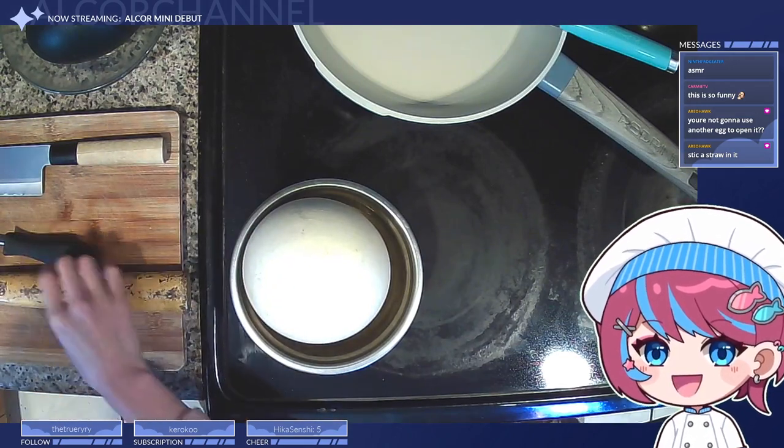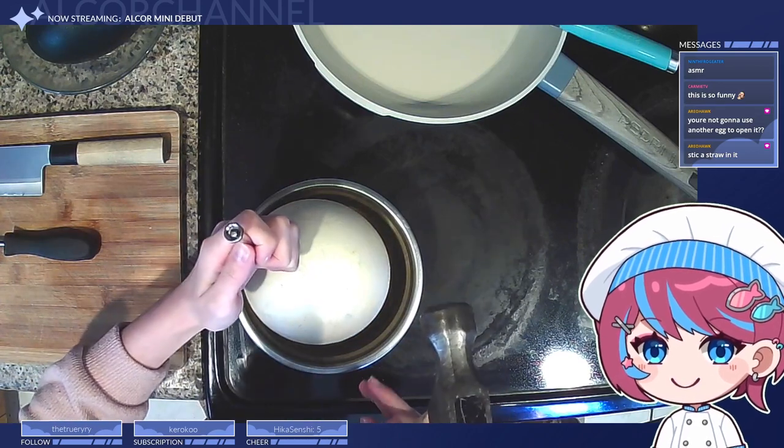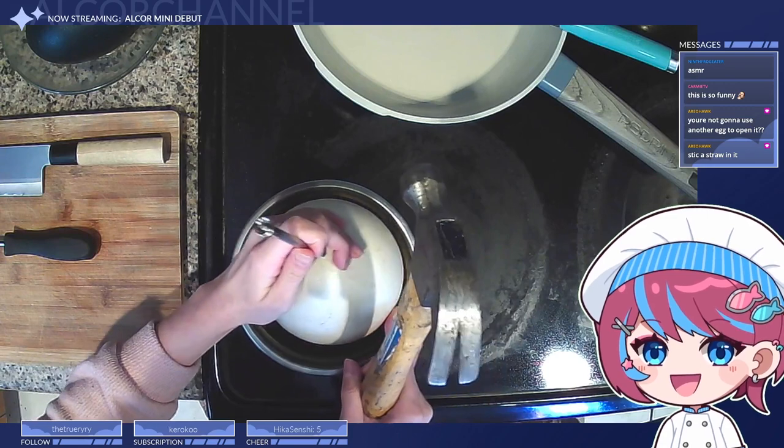Stick a straw in it? No! You're not gonna use another egg to open it? No! You want something edible or not?